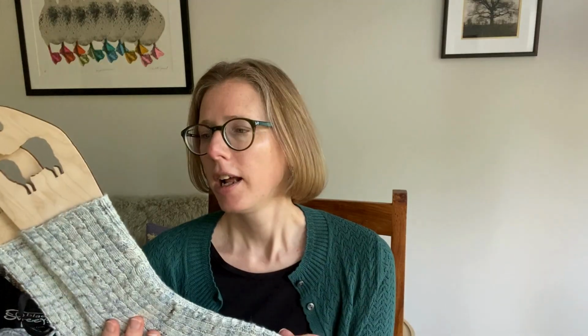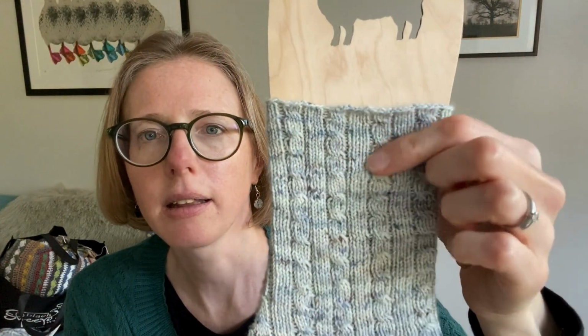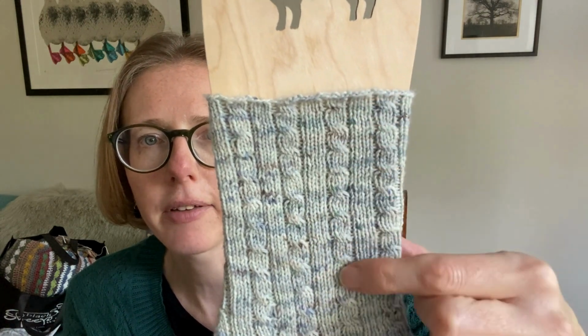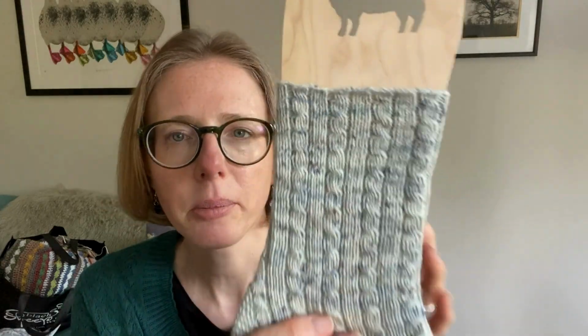There are different versions in the pattern, and Emma did a slightly different option to the one I chose, but it's the same pattern. Emma finished hers months ago, and I have finally finished my last one, my second sock, this week. So I am really pleased with the socks. I think they look great. It's ribbed, and then I went for the option where you have this cabling down every other rib. I think Emma just did the option with plain ribs.